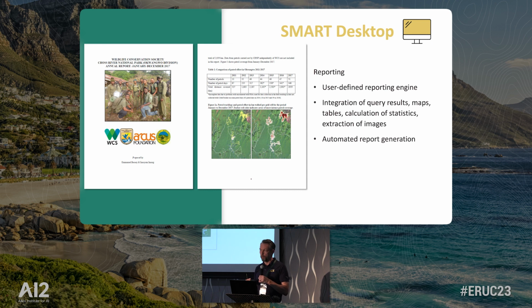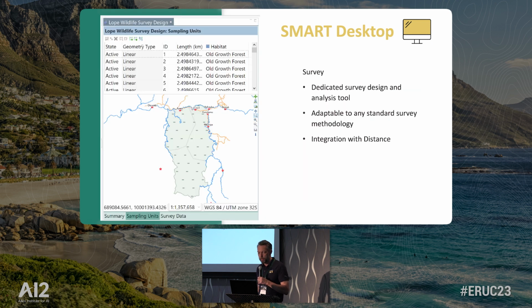And once these are configured, once the reports are built, it's literally one or two clicks to run it. And then it takes all the data for a month, a year, multiple years, and generates either a Word document or a PDF that shows all the different things that you have decided are important for your protected area.